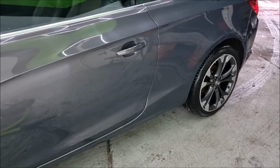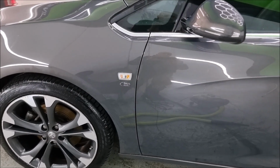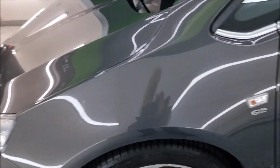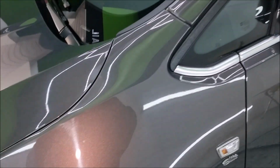Right, I'll see you a little bit later when there's some progress. I've dried all the car off, and you know, the car has really lived under a tree. It's been having acid washes, and I thought I'd show how it ends up.